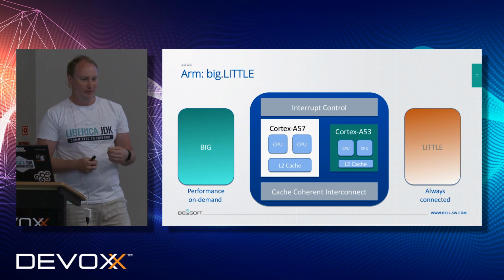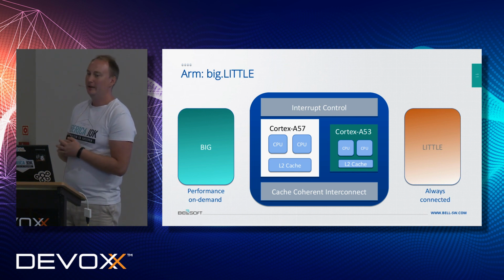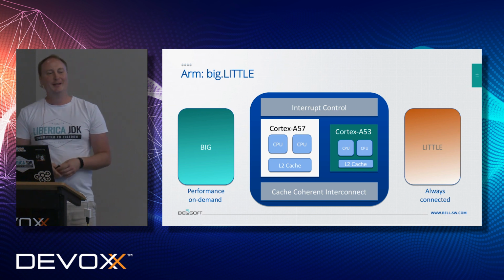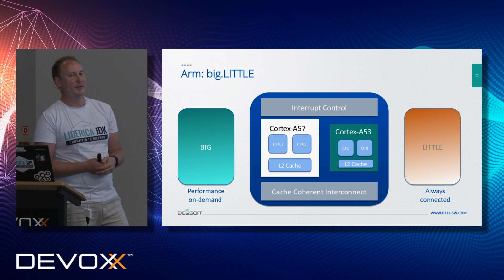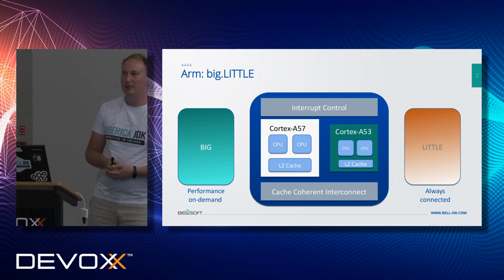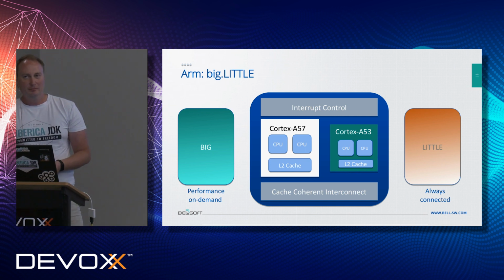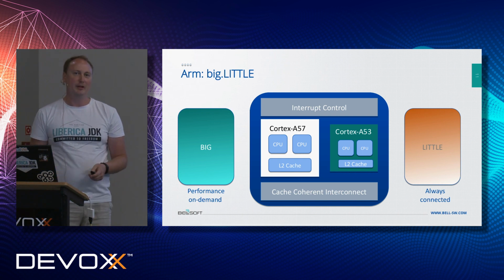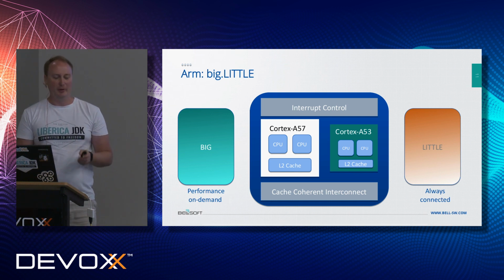ARM also allows you to do some interesting things, like combine different cores in a single computer. Very different cores. Some cores may be targeted for better performance, some may be targeted for saving your power, saving your battery. And Intel also does this. This year, they announced that they will combine different kinds of cores in a single chip. So you see, in many things, hardware companies look similar.